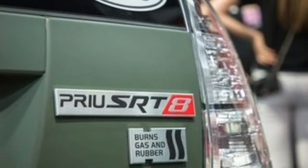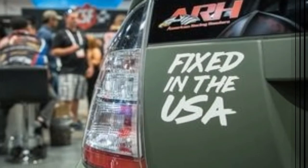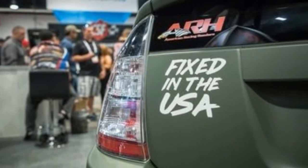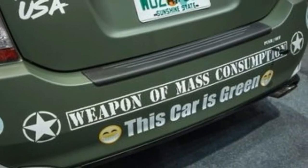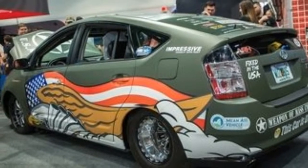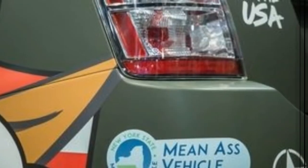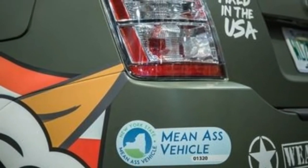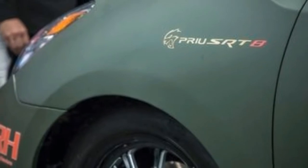As fans of puns and wordplay, we appreciated the clever badges and stickers ARH had slapped all over its creation: weapon of mass consumption, fixed in the USA, and a mean-ass vehicle label made to look like a California HOV sticker. The PriusRT8 badges borrow their font design from Chrysler's SRT division, and there's a button labeled for the Hybrid Synergy Drive.